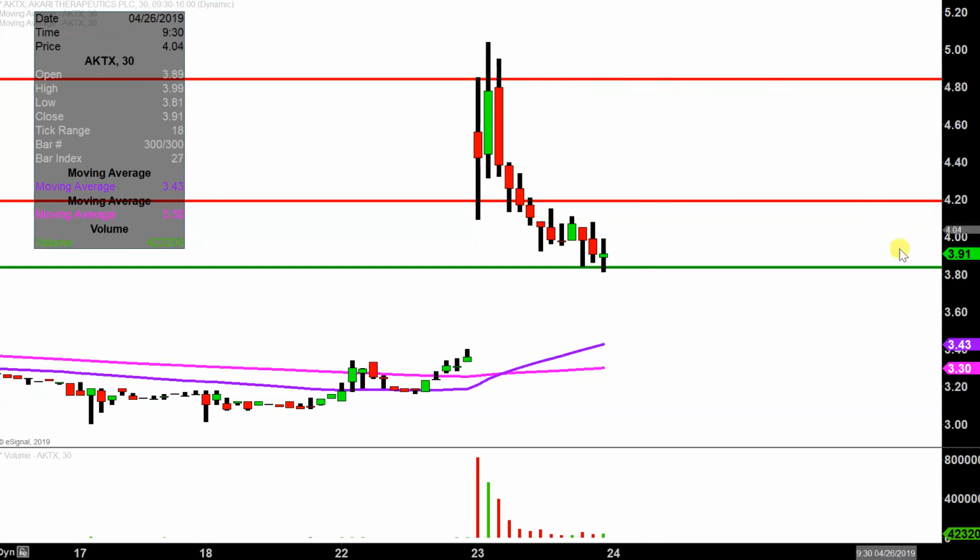But overall, still an interesting day, just a sketchy looking chart because that pullback today was pretty big, but it wasn't like a total crash. So definitely, like I said, a lot of gray area in this chart, but we'll see how this one continues to play out on the week.